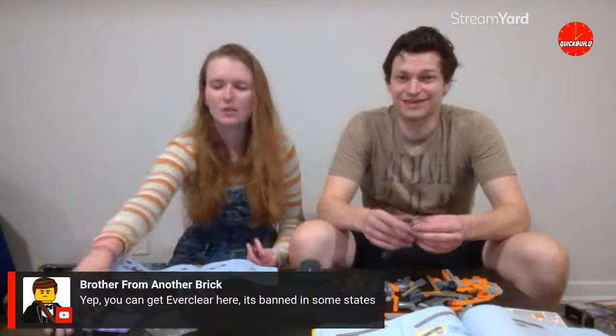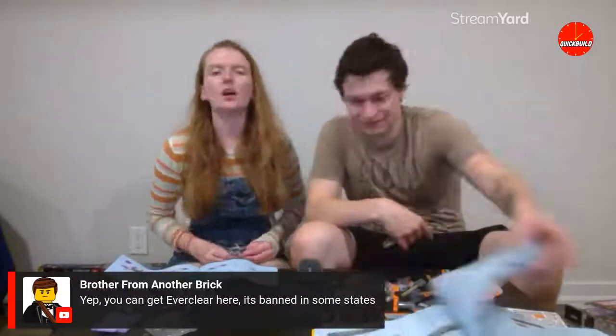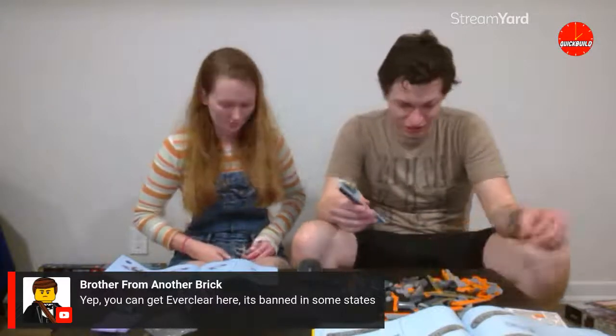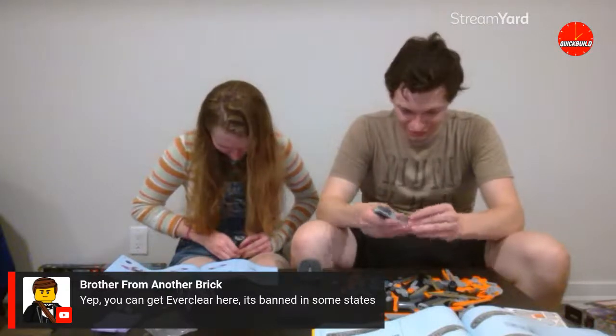What the hell? They made me build this reindeer with his saddle, and then now they're like, oh, JK, take the saddle off and build something else instead. They always do that. It's the worst. Constantly. Come on, Lego, this is a junior set.